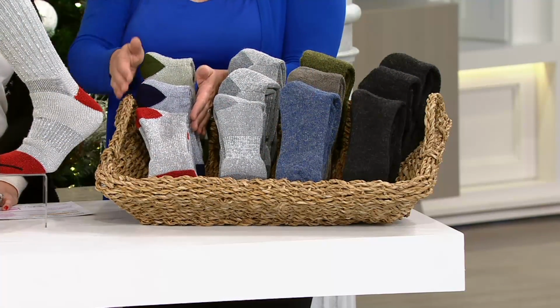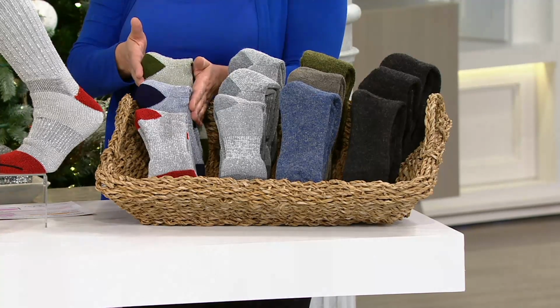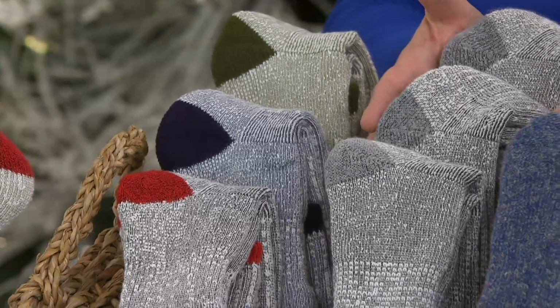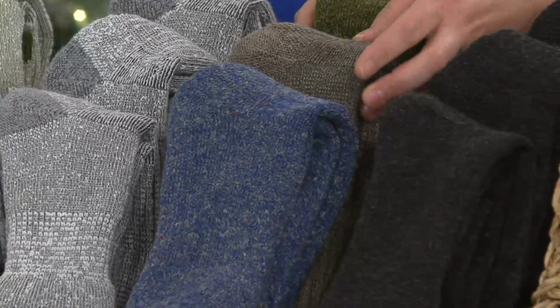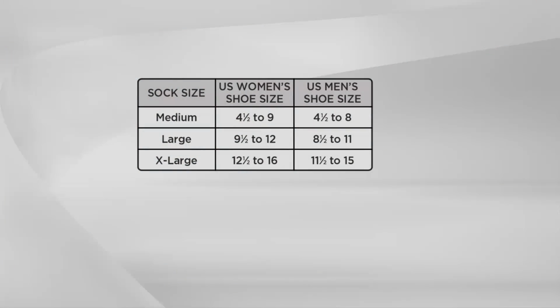And here we have this multi-set. This is the red, the blue, and the green accented toe, heel, and tops. These are wonderful stocking stuffers. Then we have our gray, our set of 3 that we started with 13 years ago. Our solids, that gorgeous denim blue, the brown, the hunter green, and our set of 3 blacks. Charcoal heather black, but we're calling them blacks.